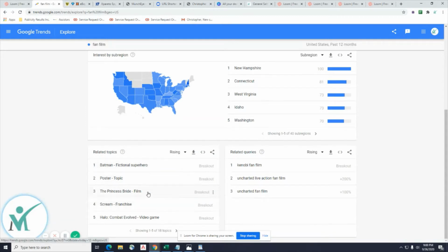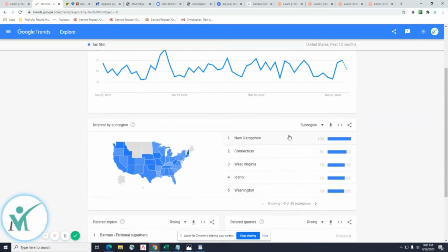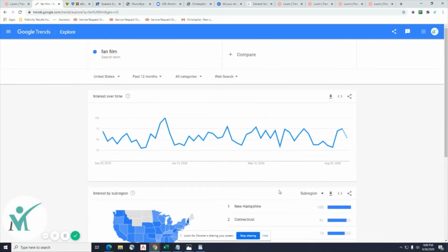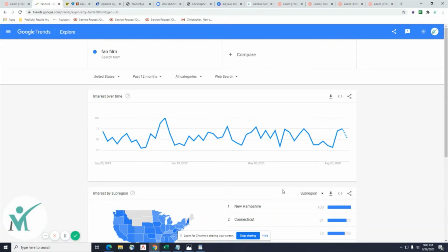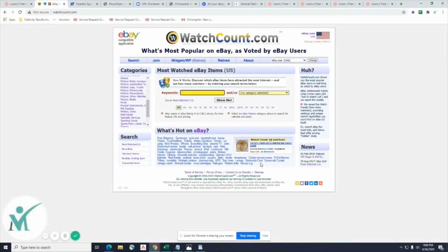Batman poster, Princess Bride, Scream. So you get an idea what keywords are attracting to fan films. If I wanted to go crazy with fan films, I don't make any money off that site, but that's all right. It's just for joy. And yeah, you just get an idea of the keywords and the popularity of the keywords, what they're hitting on. It's a really cool site, so check it out, Google Trends, for all you A/B splitter type people and SEO type people, which will be us, right?